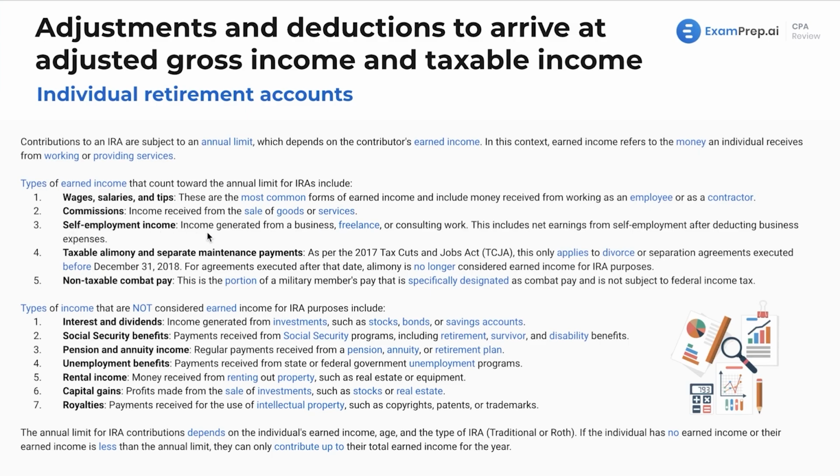Self-employment income, any sort of Schedule C income, counts as well. Taxable alimony and separate maintenance payments also count. If you've got any alimony from before 2018, that will be included as earned income. And then lastly, non-taxable combat pay. This is specifically military pay designated as combat pay and not subject to federal income tax. I'd say you're probably earning that for sure if you're out there in a combat zone.